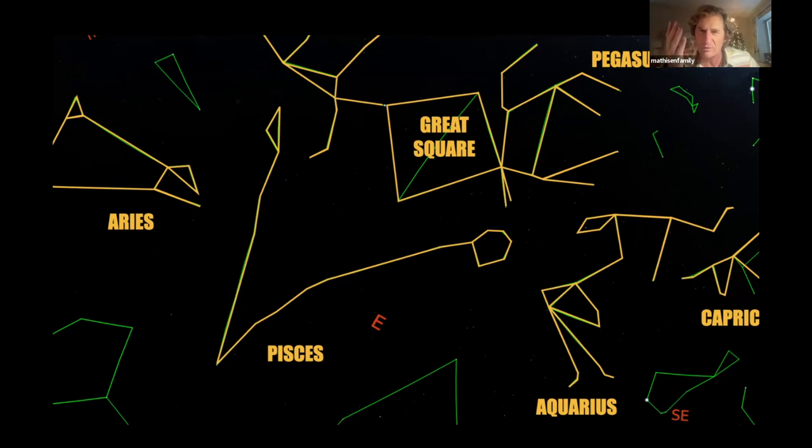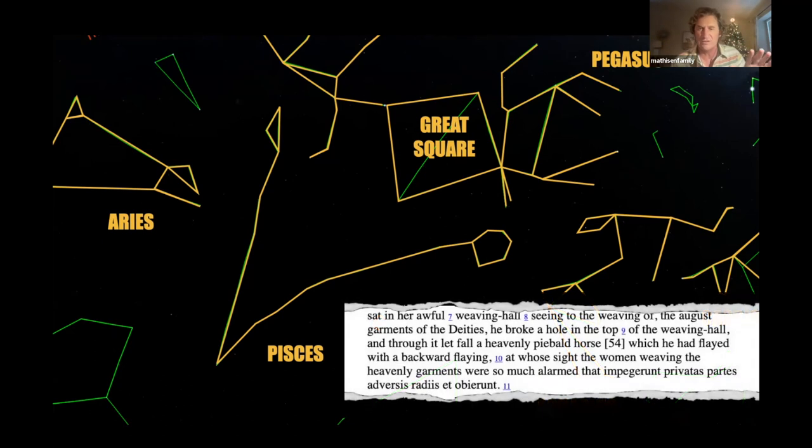Look, the wing or the great square of Pegasus is coming off the rump of the horse. This is the backward flayed horse. I'm quite confident that this is the backward flayed horse that Susanoo throws down through the hole. So I believe that this could be a clue that could help us.